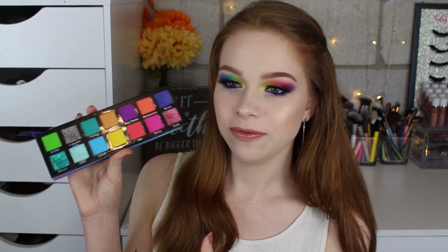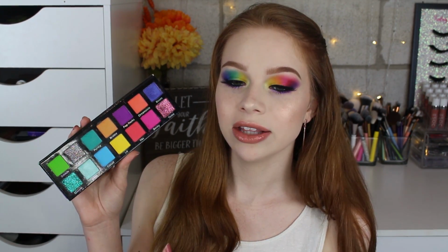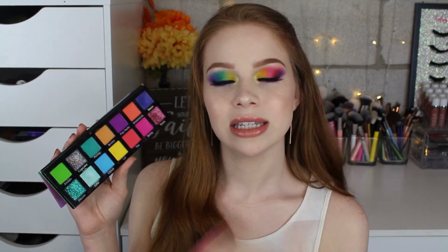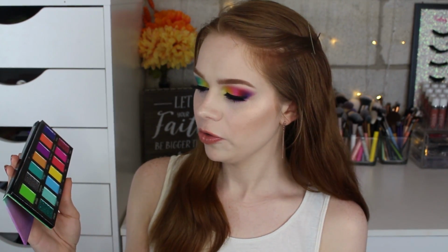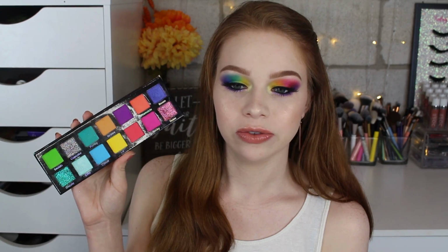So I would say this palette would be good for someone who just really enjoys these colors, and probably someone a little bit more advanced. This isn't a palette that I would recommend to a beginner, because I just feel like you have to pack on and be very careful when you're blending these shades. So overall, I do like it, and I think you can get some really beautiful looks.